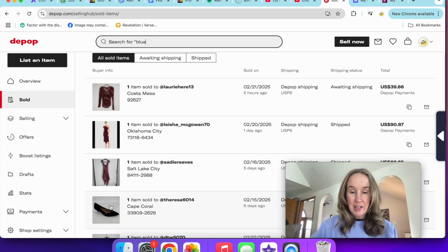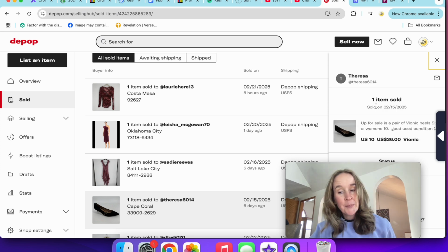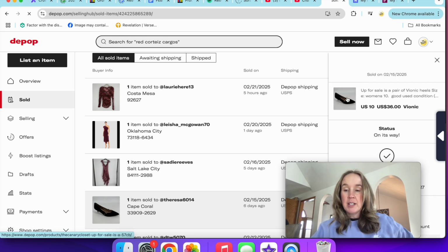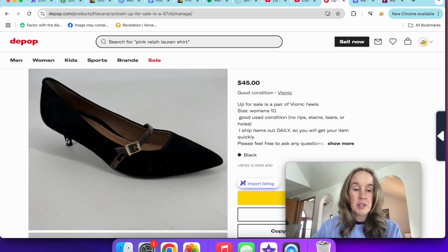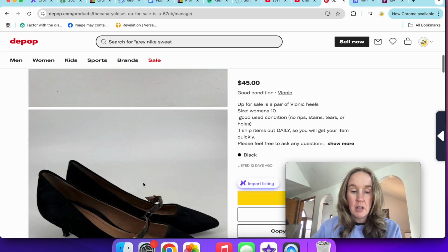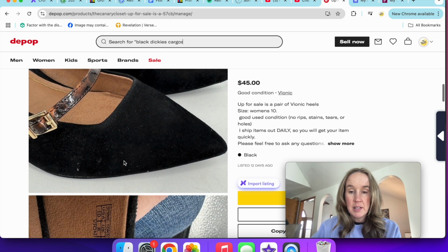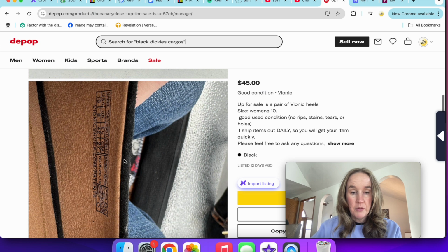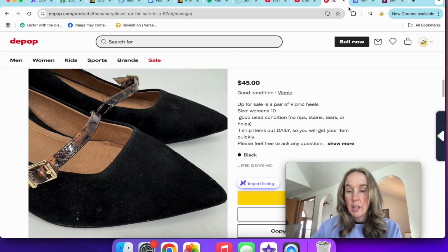Depop, I sold these Vionic heels. I've actually already sold these once. They got returned to me for fit, and I sold them again for $36. These are a pair of black suede kitten heels, just the small little heel there, pointed toe with the tortoise detail on the strap. This certain style was performing pretty well. It's called the Mini Tortoise. On Vionics, you can see the style right there on the shoe. So that was exciting. Let's go back.